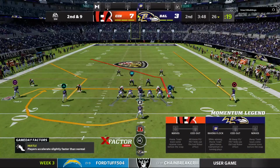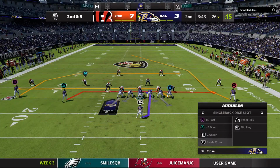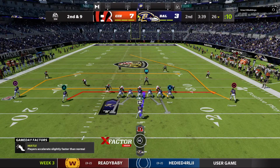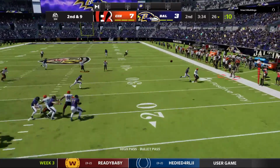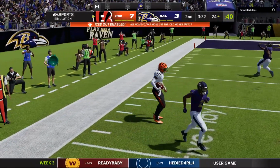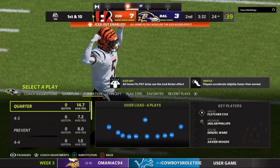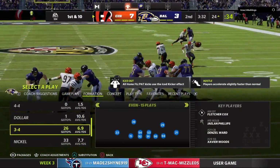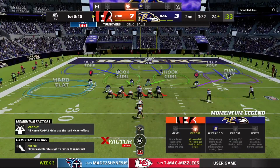Here's 2nd and 9, just a yard on that last run. Here's Carr. He rifles one that's intercepted. Picked up by Jalen Ramsey. Interception. Come on, guys. So that's back-to-back drives where they've thrown an interception. Ordinarily, we look at the offense and say, what's going on with your scheme? Maybe we should look at the defense and just give them a whole lot of credit. They've got them frustrated right now.